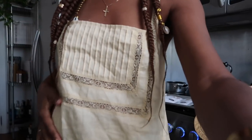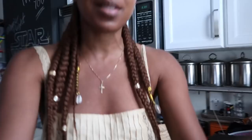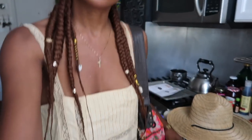So I've got that dress on. I love it. I got it from the Reformation sample sale, and it's just so easy. It's linen. It's nice and loose, which I love, and it's 91 degrees, so no explanation needed on why I chose to wear it. Bringing my hat with me. Mirrored bag, the one you've seen before.